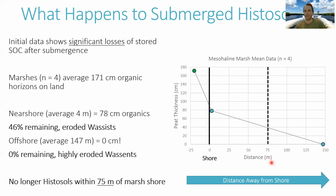Think of this as a transect, and there are things to point out on this graph. 0 is shore. So this is a hard line. This is the current shoreline. As I mentioned in our methods, consistently we went 20 meters in and did evaluations. So that's where we are here with our subaerial histosols. The average in the subaerial histosols of the marsh was 171 centimeters of peat. So we had solid typic Haplosaprists or typic histosols, deep organics.